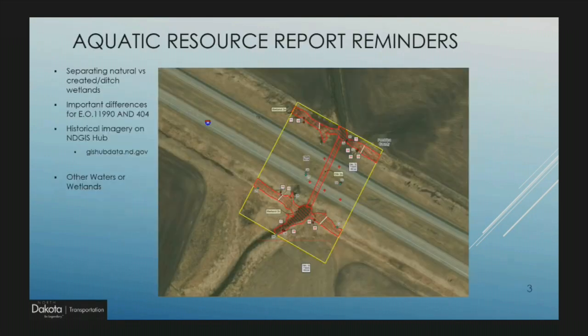Okay, the first topic and reminder. I want to reiterate that for the DOT, there are differences in wetlands. We have Executive Order 11990, which, I'm not going to get into the details of it, essentially says that regardless of the regulatory status by the Corps of Engineers, if it's a natural wetland, we still have to mitigate for it if we permanently impact it.